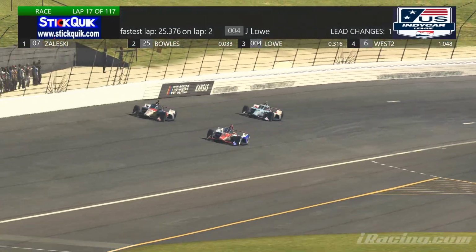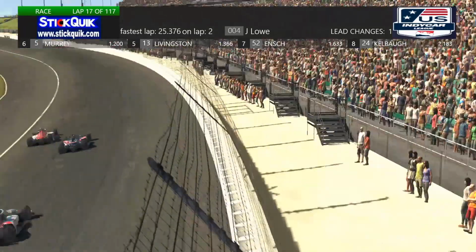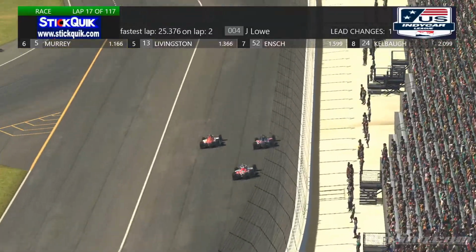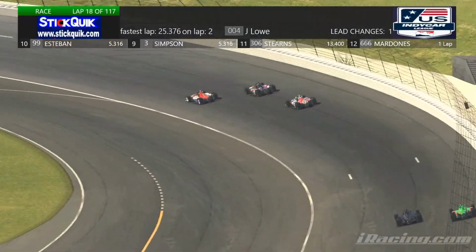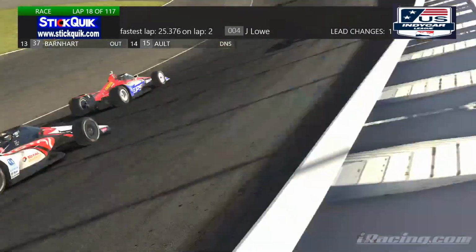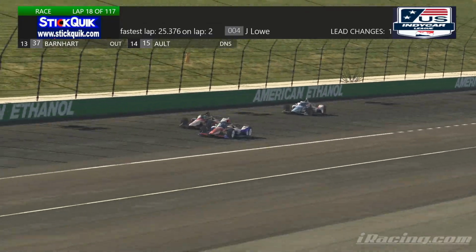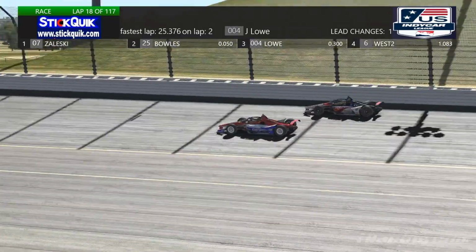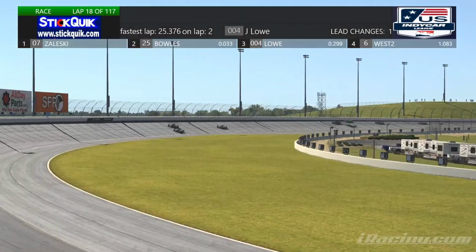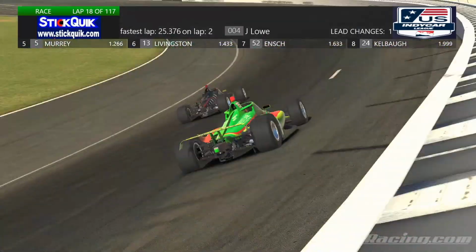Howdy folks, back here at Kansas Motor Speedway right now. We continue to run. David Zaleski leads Ryan Bowles in P2. Great racing up front. Both lanes are coming in pretty early on, a little more than I expected. And it's Ryan Bowles right there with David, then Mike West and Jeff Murray. Everybody up front hanging on.